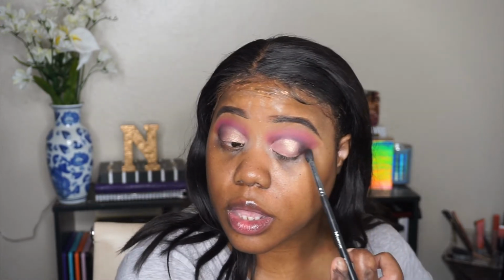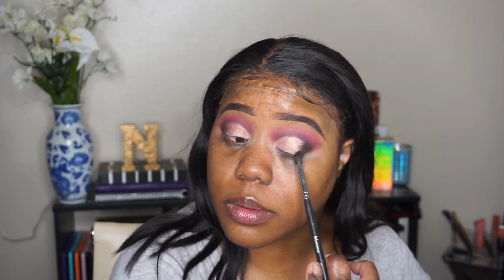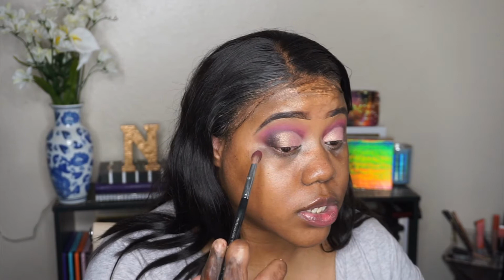And I'm just going to go back in with the black and mix it with some of the brown. And I'm just going to bring this over just a little bit because this side is more than this side. Just a little bit. I'm going to go back with the pink and just blend around the edges.